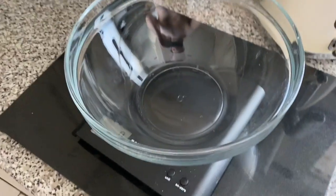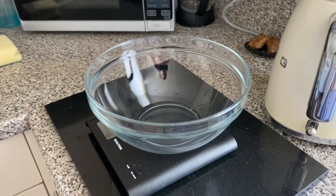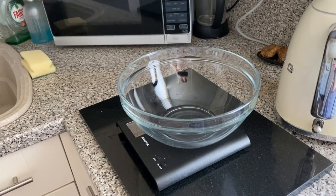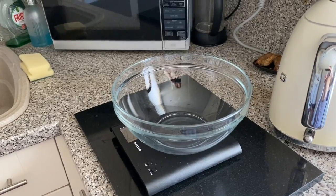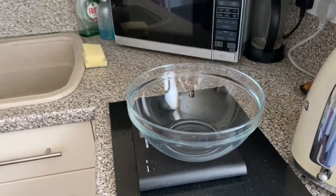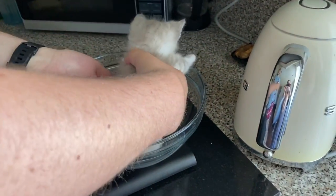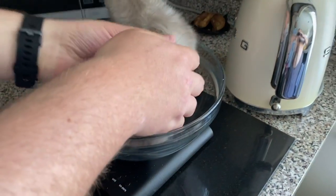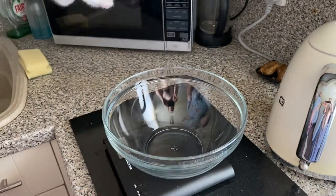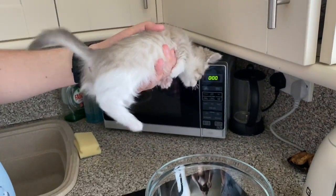We are going to weigh Bo. Matt has just gone to get him. He needs to be a kilogram before he can have his worming tablets. So he needs to be over a kilogram before we can give him his worming tablets, which we have, but we can't do it until then. Oh, error. We need to weigh you again, don't we, mister? We thought this is the only way that we can actually weigh him.